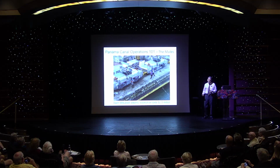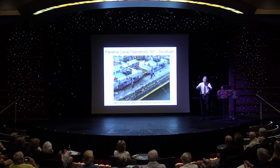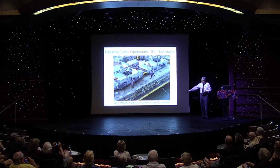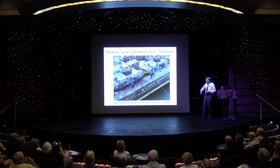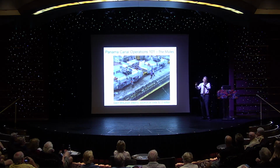The mules. Those of you who are familiar with the canals that were built in various parts of the world in the 18th century know that in many cases, mules pulled the barges through the canals. So they called these electric locomotives made by Mitsubishi mules. They're fairly expensive. And the last time I went through the canal on a ship this size, there were 3 mules on each side of the ship. Each of the mules has 2 lines tied to the ship.